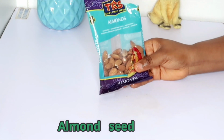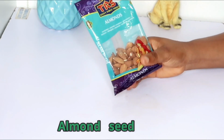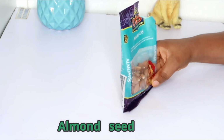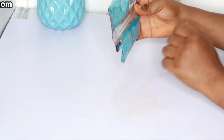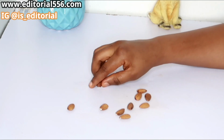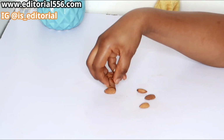Okay, you guys, so we're going to be needing almond nuts or almond seeds, okay? Now, almond nuts or almond oil contains a whole lot of nutrients, an anti-aging remedy, and it also helps your skin glow so very much. It is a nut that helps to make your skin look smooth, rejuvenated, and bright. And it also helps to smoothen your face.